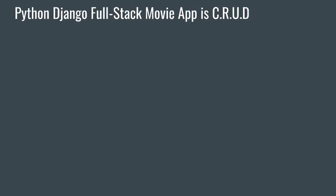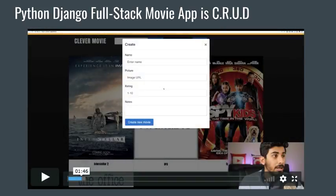Here's another app that you can make. So here's an example app that I've made. It's a full stack movie app and it's CRUD enabled. So here you can see that I'm able to create a new movie. In the back, you can see the created movies that are in my database. The idea behind this app is to be able to create movies, add images for them, rate them, and then put some notes. So then, it's like a personal database, personal library for yourself.